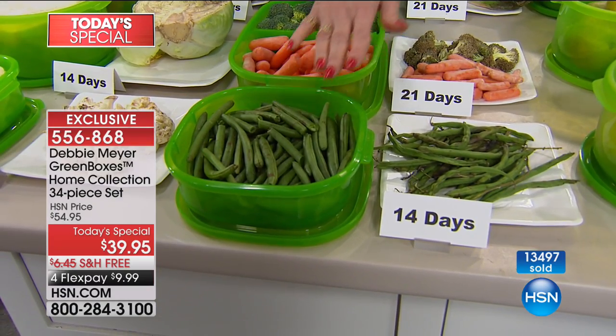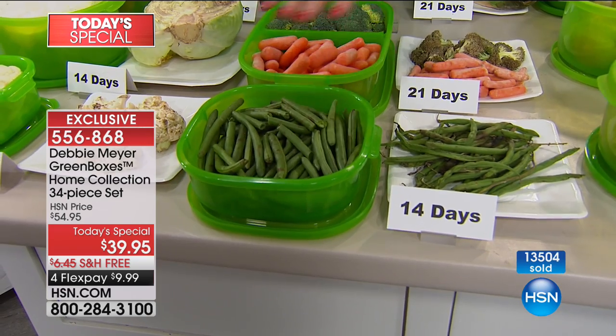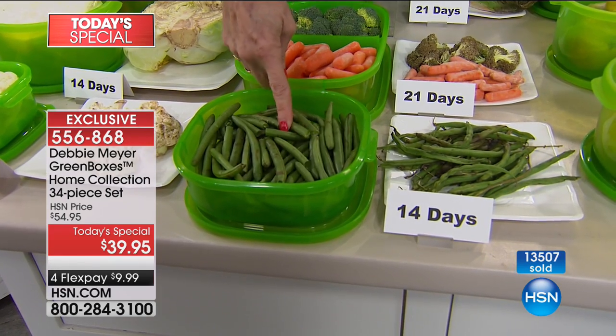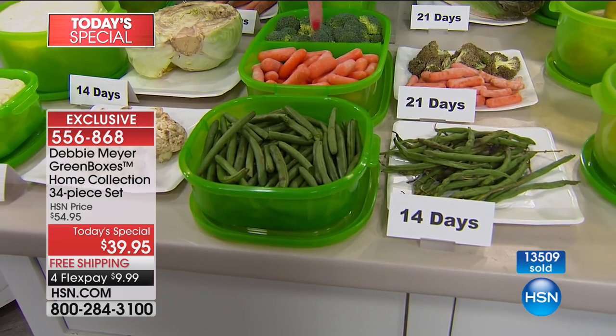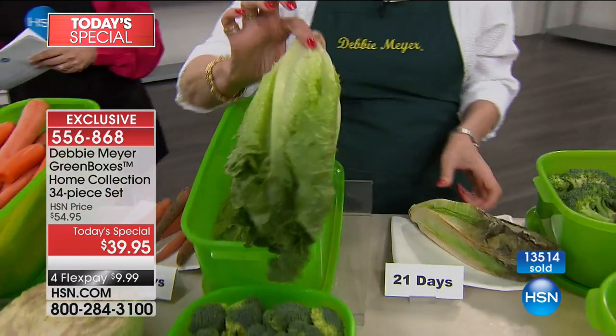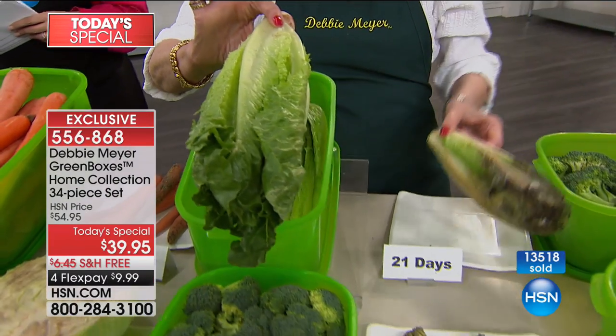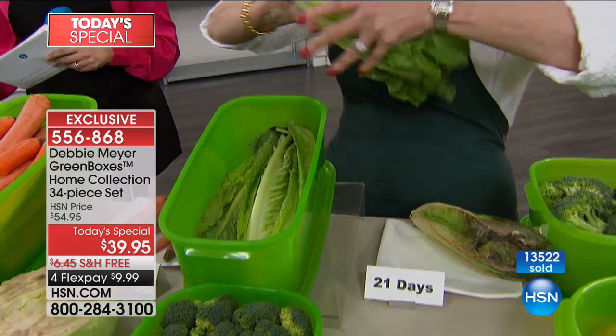But what I want you to understand is that this is real science. This is not an opinion. This is not going to be this. It already is this. This is 14 days old. These are 21 days old. Which one do you want to find when you want to have a lovely Caesar salad for dinner tonight?